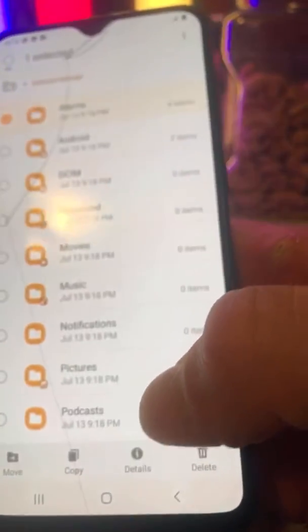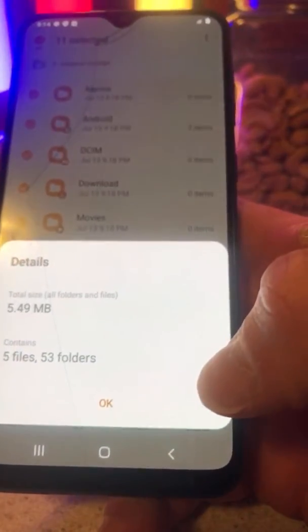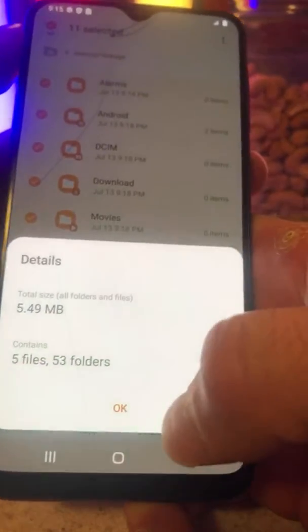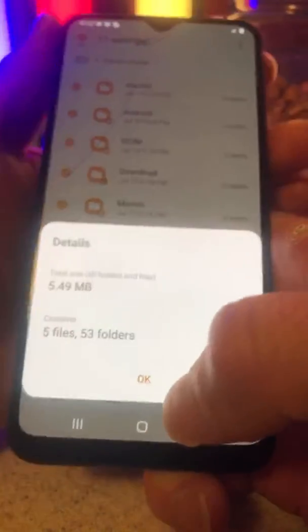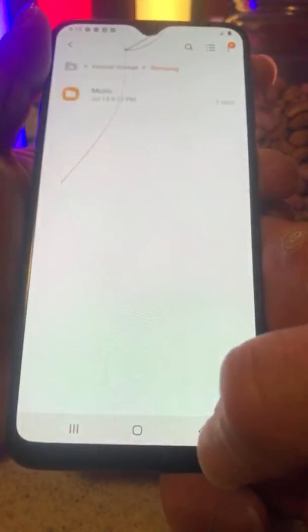This is all my files. Let's see. Select all details. 5.49 megabytes. So, and it's 53 folders, 5 files. There's nothing there. Basically, 5.49 megabytes is nothing. The OS is not, I don't think, 10. Okay, I don't believe this is the first time I'm turning it on.